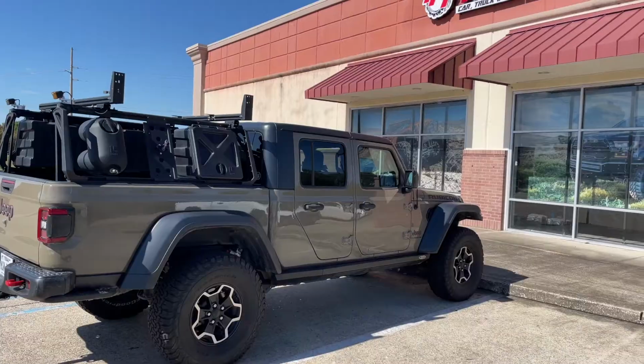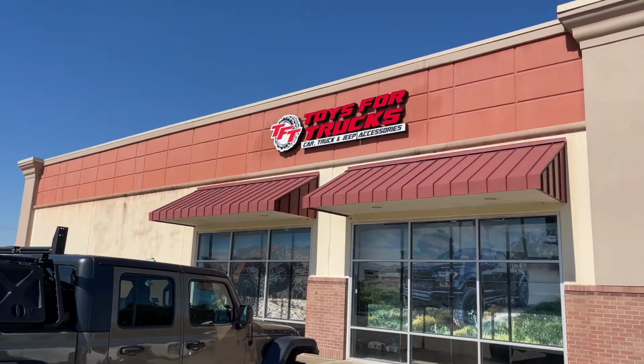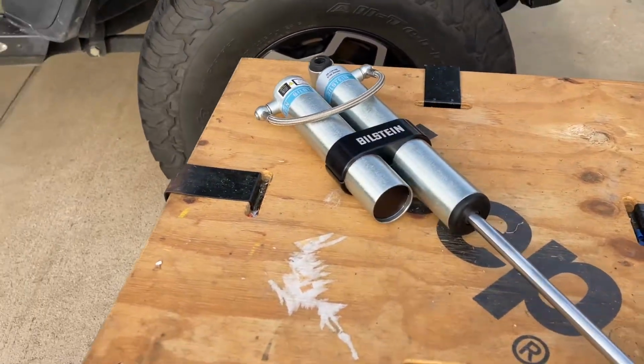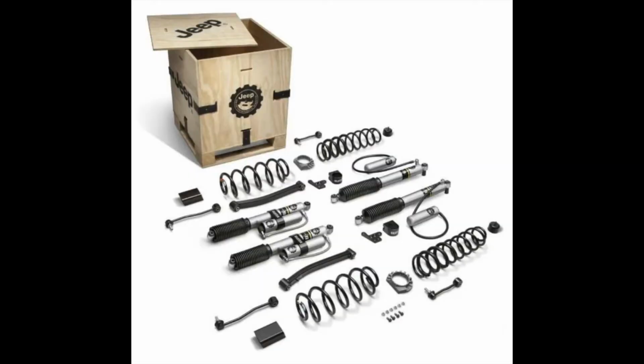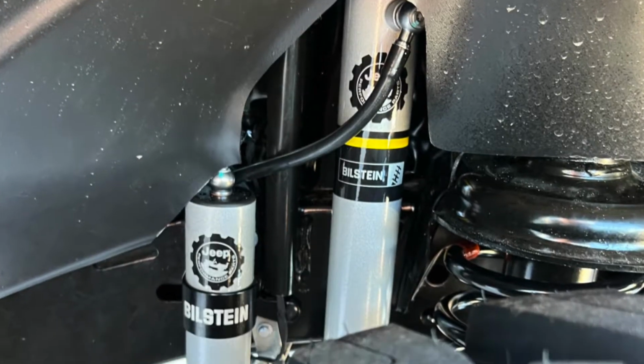I want to give a shout out to Willie over at Toys for Trucks, which is the new name for Four Wheel Parts, or at least here in Beaumont it is. And he let me borrow this demo model so I could show you what it comes with now in the Mopar. So that's still a great introductory shock.